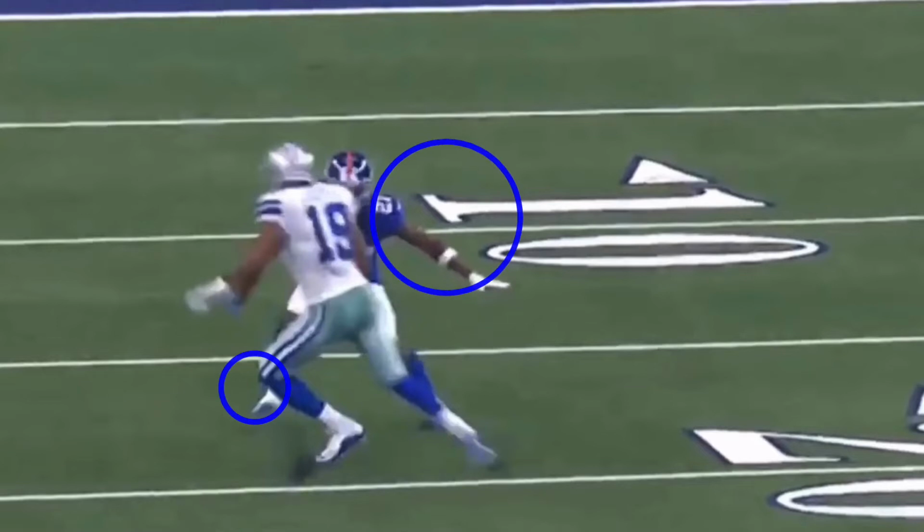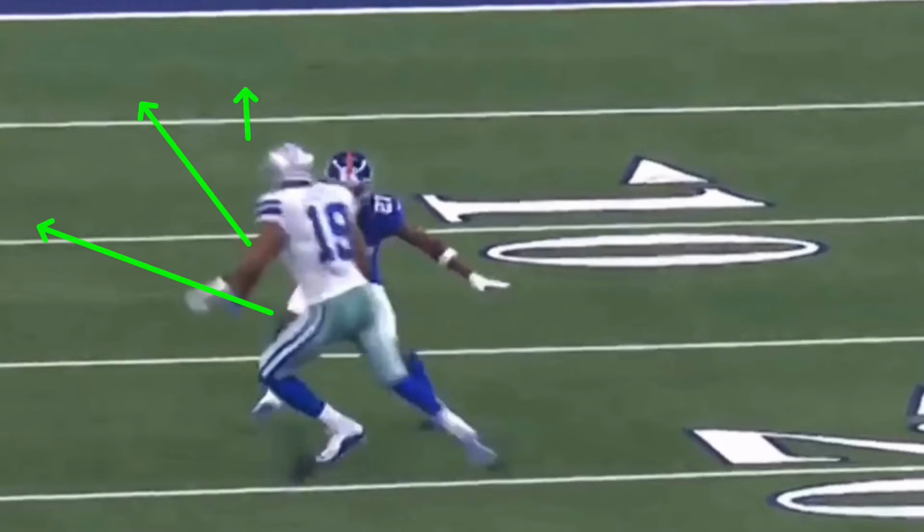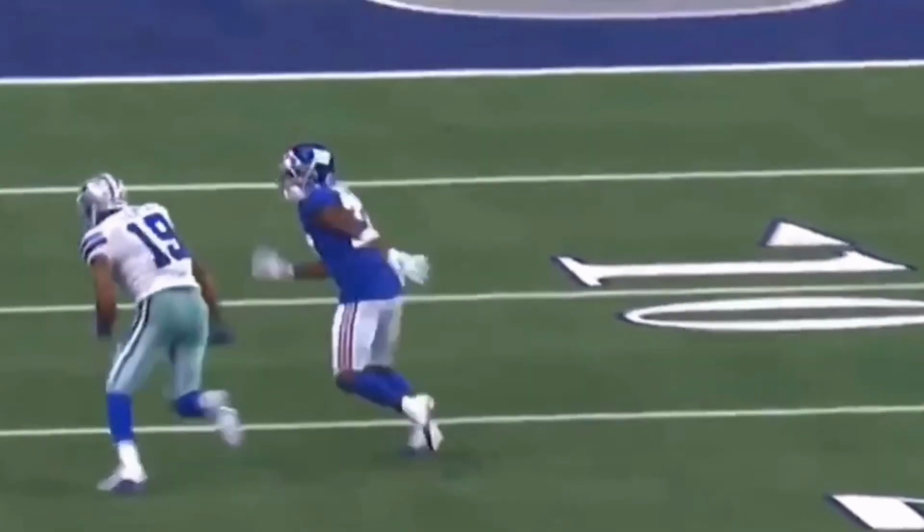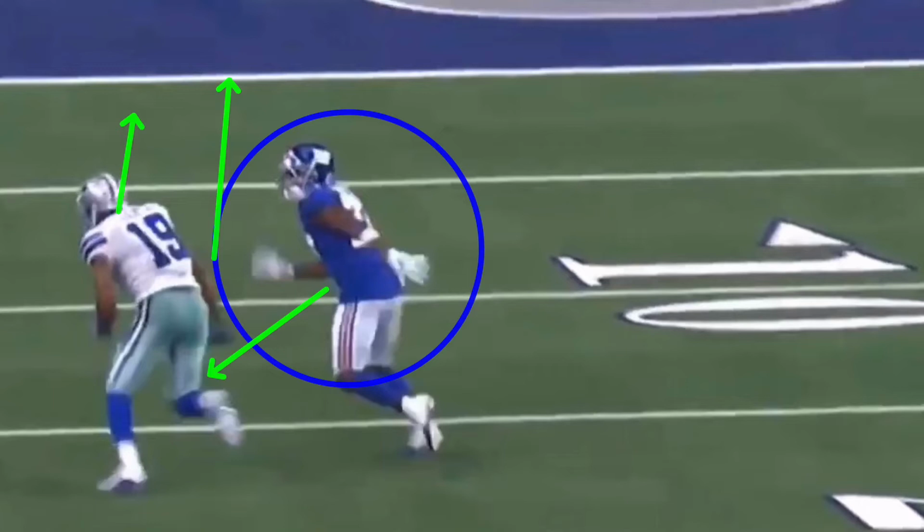His weight is shifted to the outside, so Amari Cooper knows he can get outside of him right now and then get vertical upfield, and Dak's going to put a good ball on him. See, this is a very bad position for him to be in because we know where we're going. This DB doesn't know if he's going to try to break it off on a comeback because he doesn't have hands on him right here. That's a very good job.